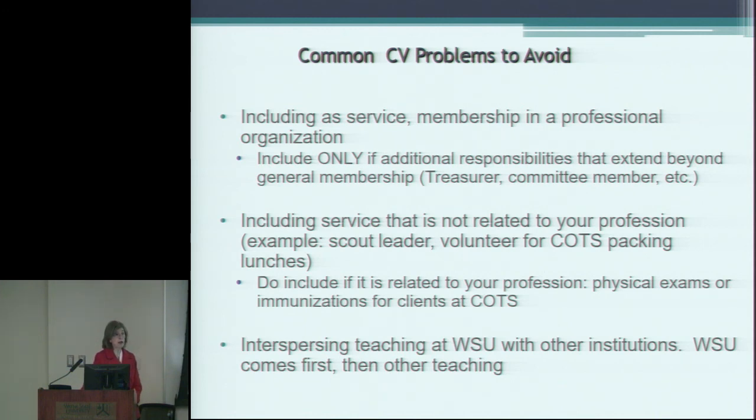Things like being an Eagle Scout, serving in the military, are wonderful things to do, but typically they may or may not be related to your profession. So if you served in the military and you were called up to serve in a medical capacity, that would certainly be included. But if it was something that happened before you became a physician and didn't have anything to do with your current profession, it would not be included.